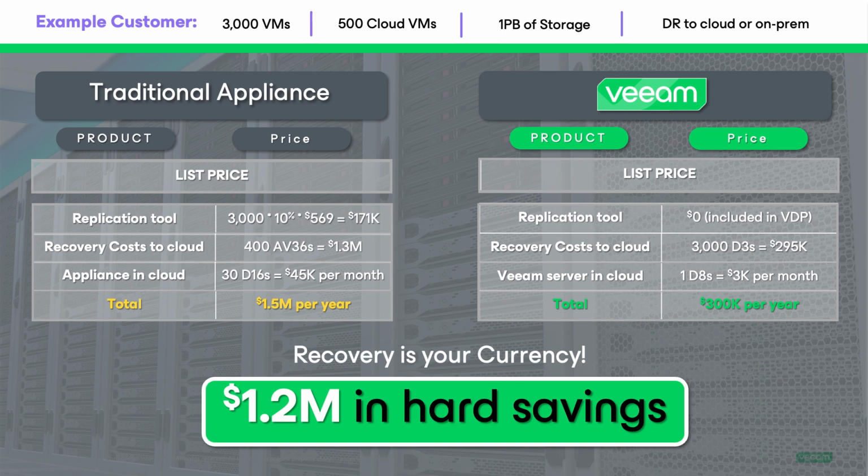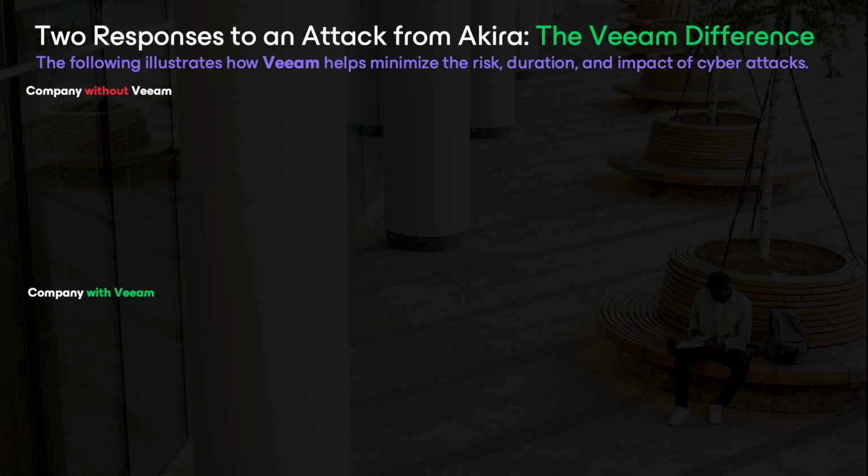It's not just about cost though. It's also about the capabilities and outcomes you're going to try to achieve. And now what I want to talk about is the Veeam difference. So what you'll see here is two responses to the same attack, a ransomware threat actor called Akira. This is the most prevalent threat actor that Coveware by Veeam, our incident response firm, sees. And what you're going to see laid out here during this timeline is from their point of initial access to the point of recovery, how Veeam positions you to succeed.